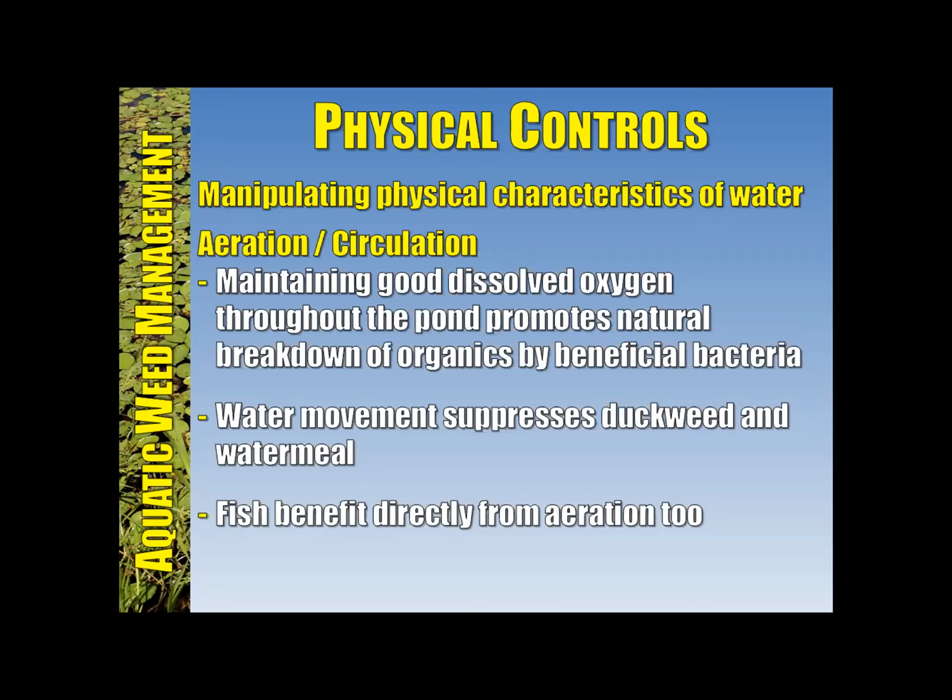Another big deal that aeration does is it keeps oxygen down at the bottom of the pond where your pond's natural bacteria process and break down organic material, where a lot of your nutrients are coming from. So if you've ever seen pond companies that are pushing beneficial bacteria to get rid of the muck in your pond, you don't need that. It's already in your pond. You just need the oxygen to get down there to feed your natural bacteria so that they can naturally process your organics. So aeration is a big, big deal, especially in deeper ponds.